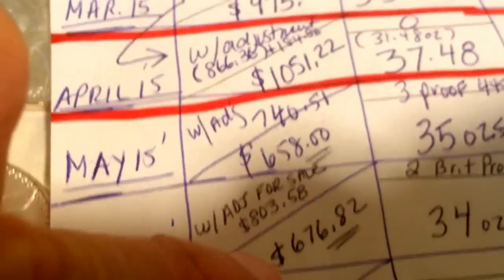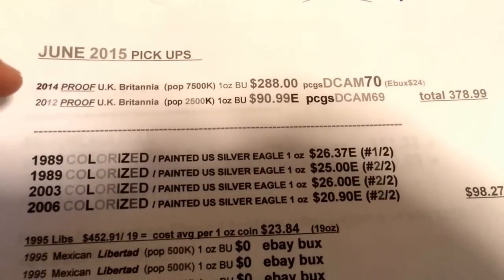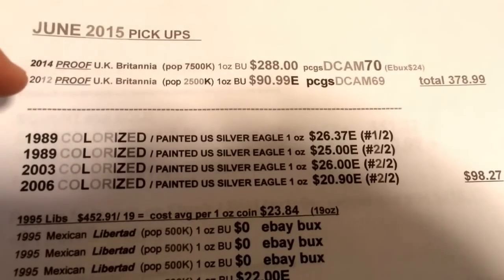So for June, oh, that's the other thing. That's an interesting thing I forgot to show you guys. So here's my prices. Let's start with my prices over here. This is what I paid. I like putting this in here just so I have a blog of what I paid and when I paid for it. So June 2015 pickups. This was my 2014 and 2012 proofs.